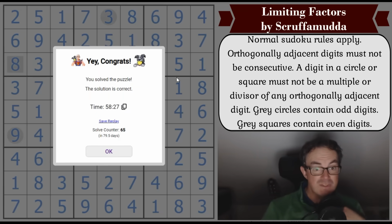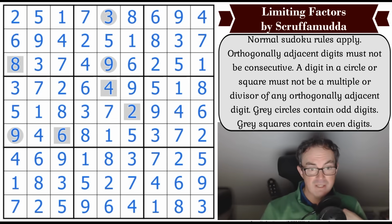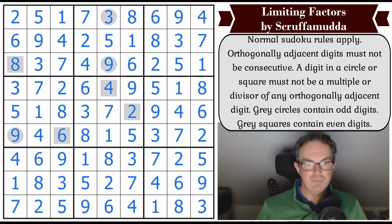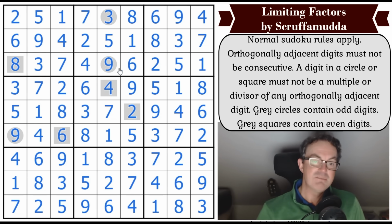65 people in 7. Oh, this is an older puzzle. I didn't know that. 80 days old. Well, we have gone round the world in 81 digits with limiting factors. A beautiful, beautiful puzzle by Scruffamudda. I loved that. It is Miracle-esque, isn't it?